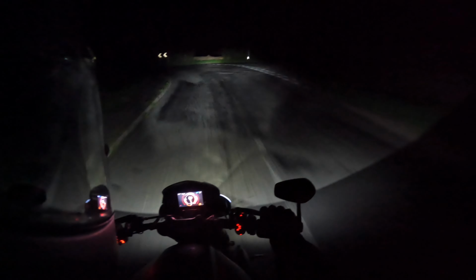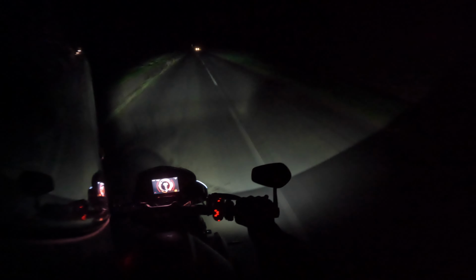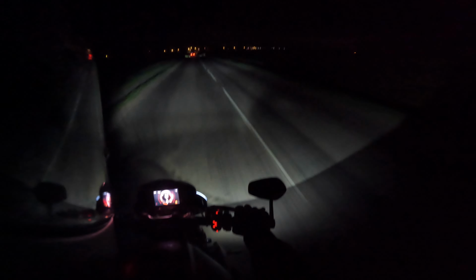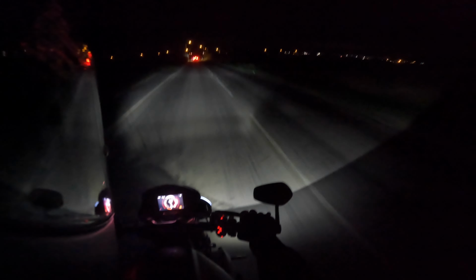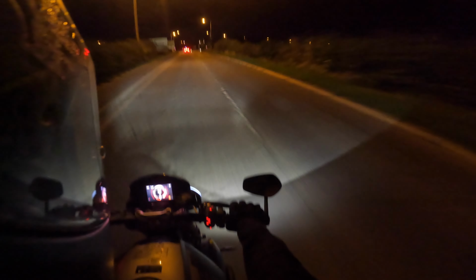Those front brakes are phenomenal. They're not grabby. You've got lots of feel from them. Brilliant stoppers. You know what? You could never use the full power of this bike on the road. Not safely anyway. Well, not without getting into serious trouble.